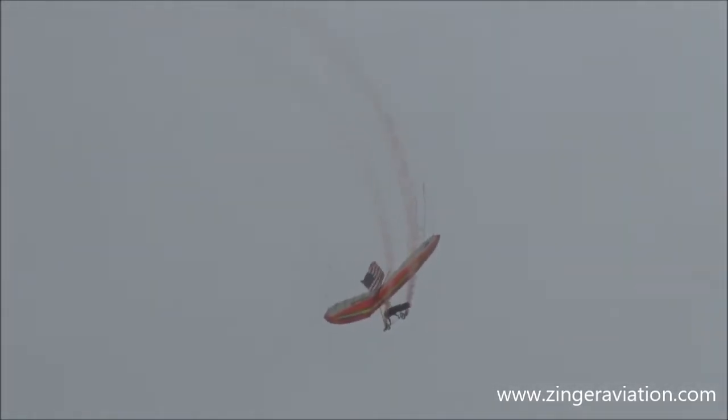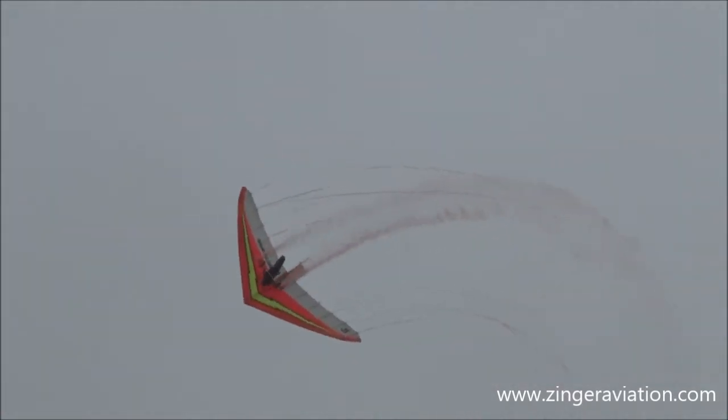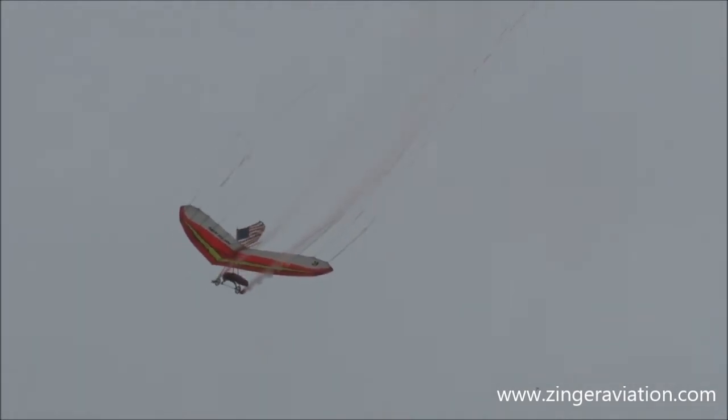Dan Buchanan is now flying free. Let me tell you a little bit about this guy as he circles around in this amazing hang glider. He's from near Carson City, Nevada. He's a former custom home builder.